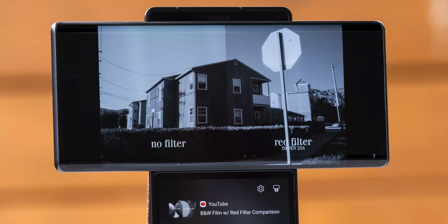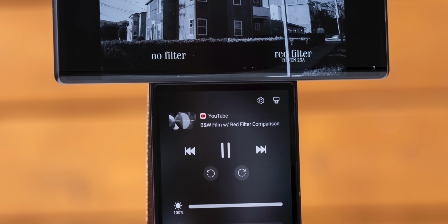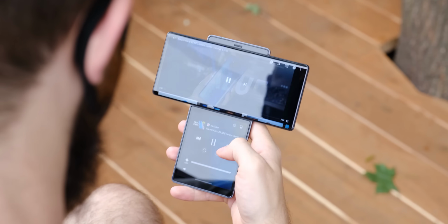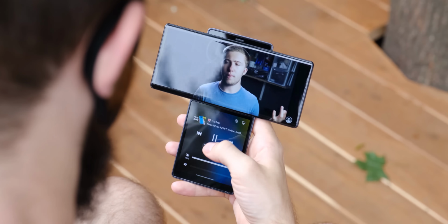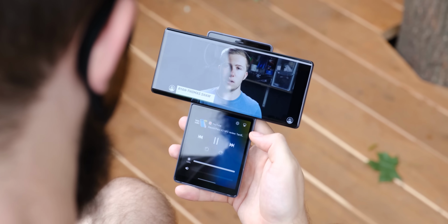But LG doesn't want it to be all about using 2 apps at the same time. There's actually a lot of use cases where you can use both displays at once in a really weird form factor. So for example, if you have YouTube open on the big display while it's swiveled out, you can have playback controls on the bottom smaller display, so you don't actually have to interact with the main display. Now this is kind of a fringe use case, but it does work pretty well, and it's really nice to see that LG actually went the extra mile to implement these kind of features.